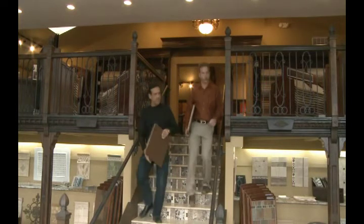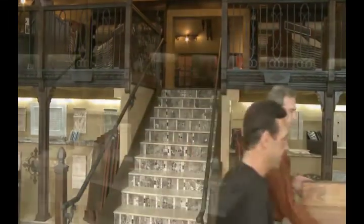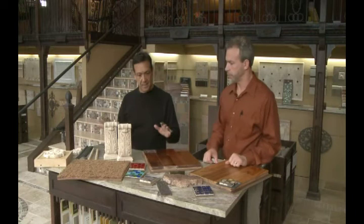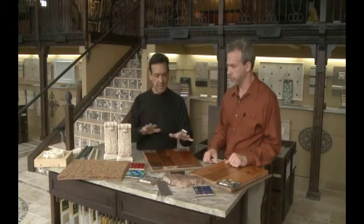Where do you want to go here to start looking at some tile? You can look at this glass tile over here. All right, we have a lot of different design materials here. We have the floor samples. So let's kind of go through and see how everything mixes together.